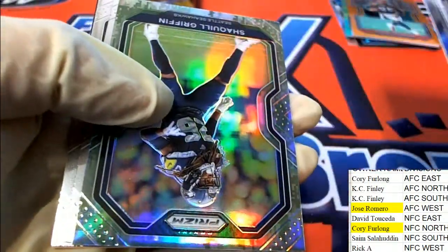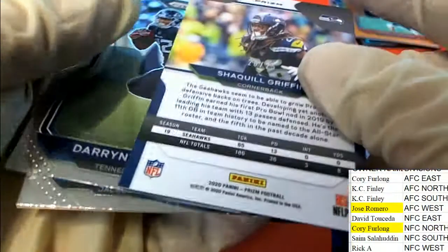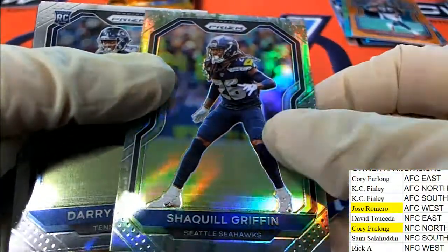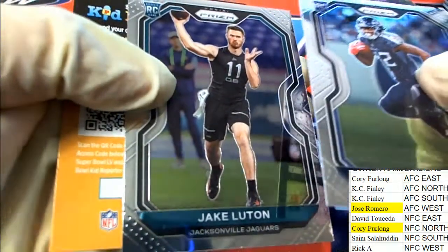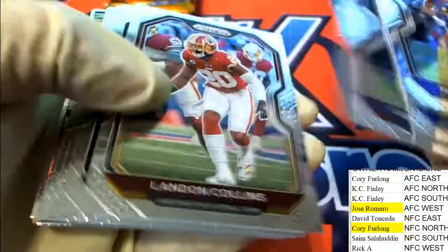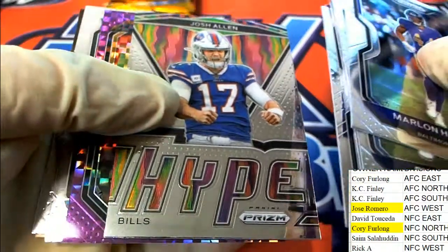Nice Keenan Allen brilliance. And here is a camo. Shaquille Griffin, Seattle. 20 of 25. Jake Luton, he's had his chance this year to show what he can do here and there. And he could end up being somebody pretty good. He did okay. Verdict is still kind of out on him.